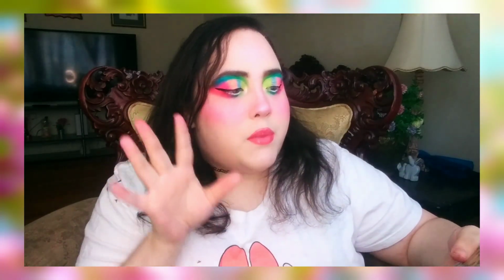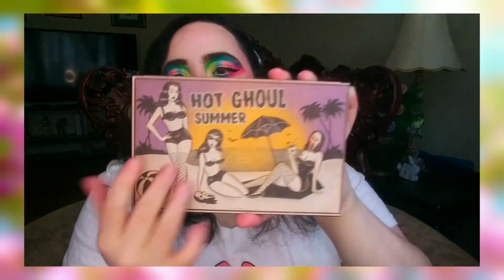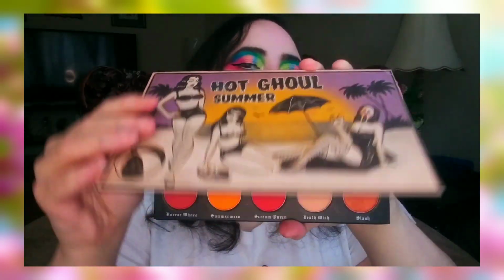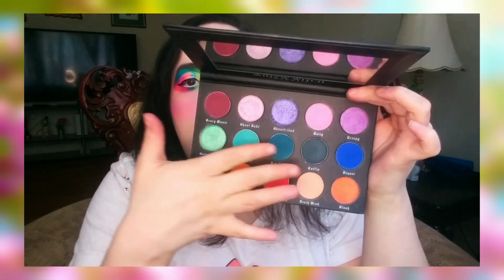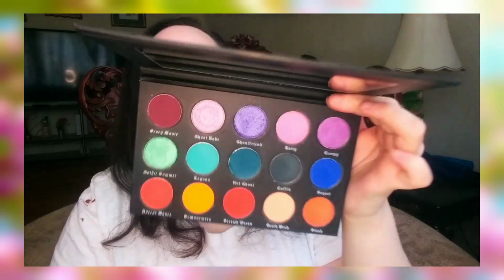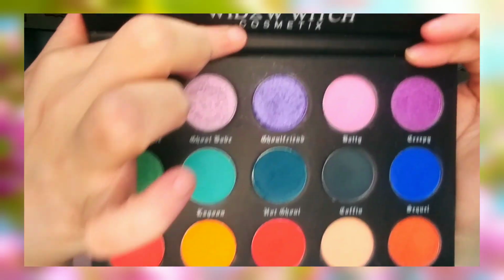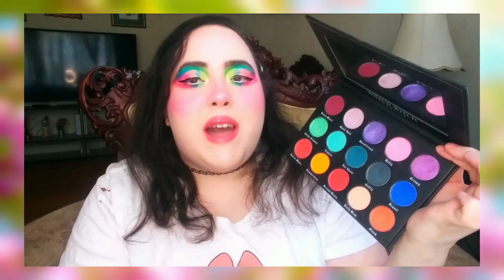It's adorable. Next, what I have here is an indie brand makeup Hot Ghoul Summer palette, and it slides right off. Now this palette is so cool. I love the design on it. You got the hot girls, Hot Ghoul Summer. Look at that girl's face mask. So this is a very fun palette. You got the bright colors, some pastel purple, and you got the deep dark colors as well. And so cool, fun for summer. This is from Widow Witch Cosmetics right here. Widow Witch Cosmetics. It's an indie brand, and I think this palette is still available.